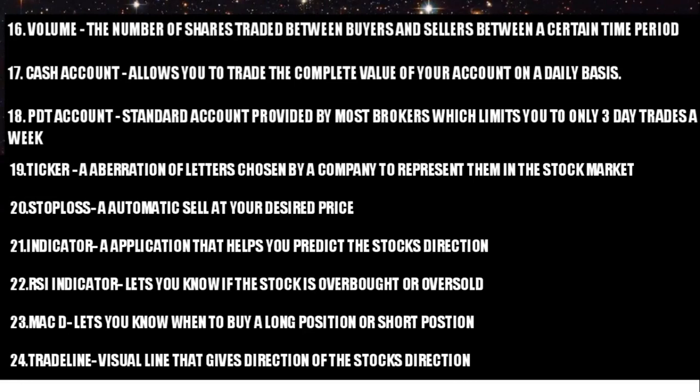Number 19, ticker. So a ticker is an abbreviation of letters chosen by a company to represent them in the stock market. So it's basically like a code word, right? So instead of saying Apple, you put AAPL into the broker and it'll pop up. There's tons of tickers. It's going to be hard to remember all of them, but you're going to start remembering them very quick, especially the favorite ones that you like to trade, right?